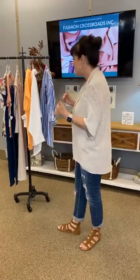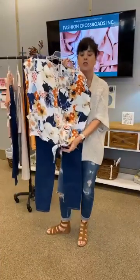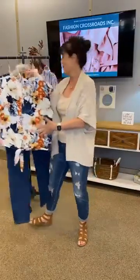So tonight we're going to be talking about two things. We're going to be talking about the tie front shirt trend, which is huge right now. It's almost hard to find a shirt that doesn't tie in the front. So we're going to be talking about that.